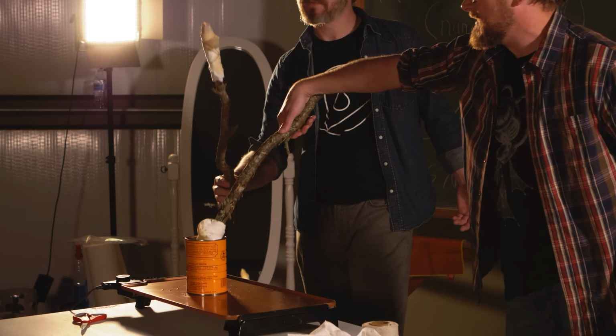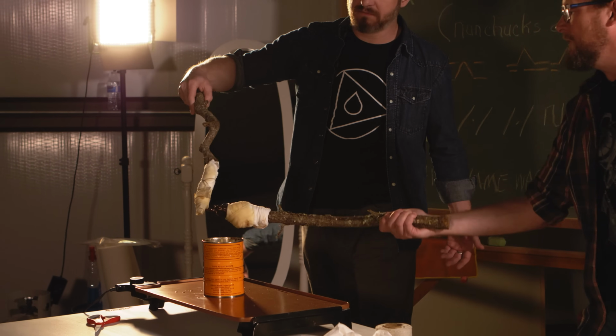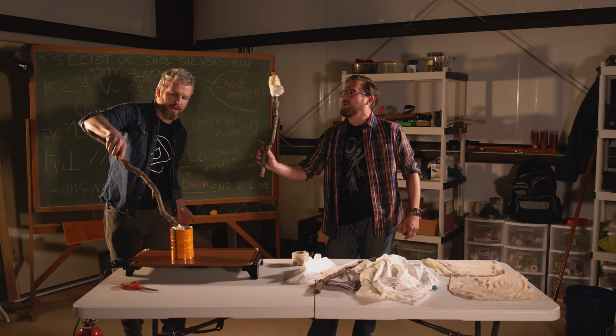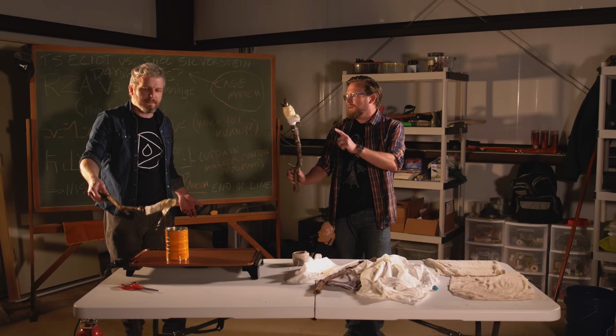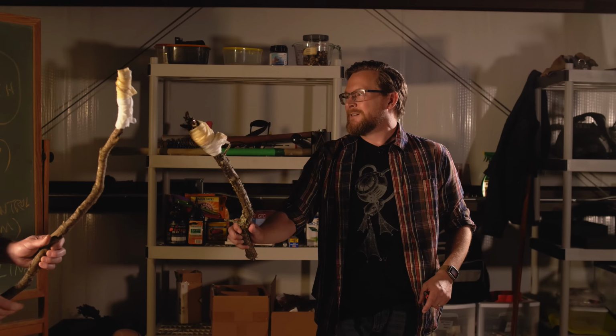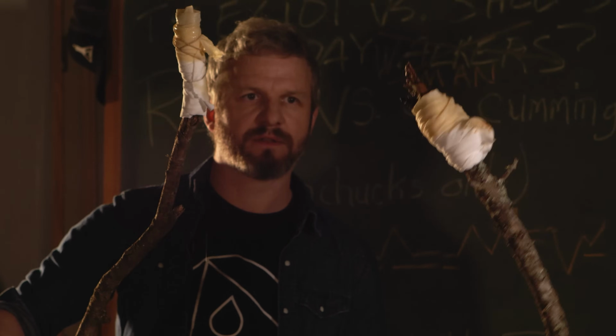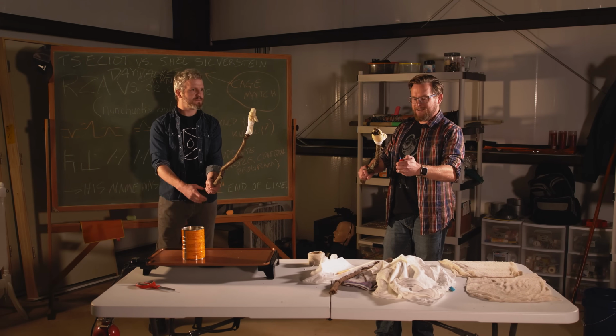Dip that down in there and get the top part really soaked, and then just immediately, there you go, let it sort of soak its way down. Oh, this is another thing. That flaming stuff will drip onto your body. So be careful how you hold your torch. Yeah, you don't want that. Okay, let's do it.